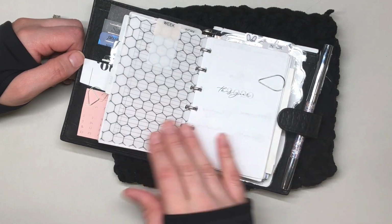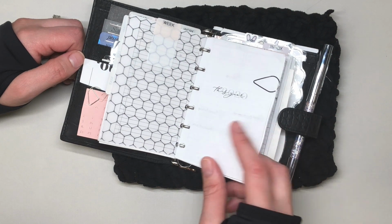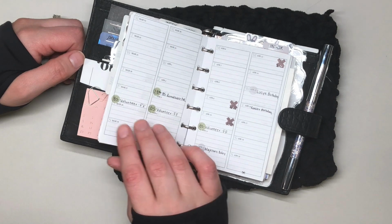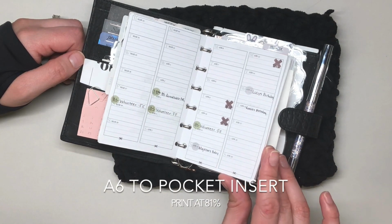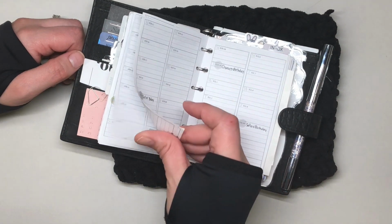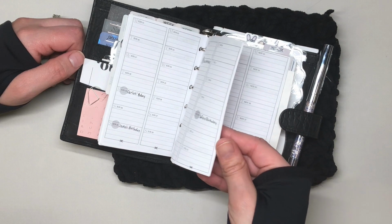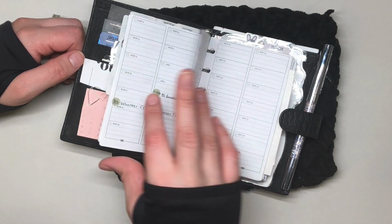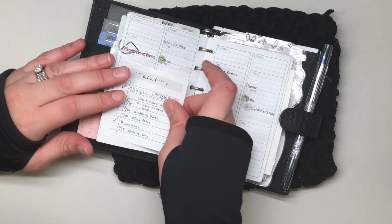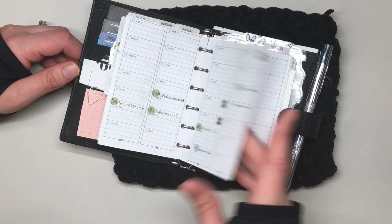My week, this is an A6 size that I downsized from Yesenia Plans. I believe I printed it at 85% or 83% if I'm not mistaken, and it fits my pocket size just fine. I use this to plan my weeks, keep track of birthdays. This is just perfect for me. So here I have everything noted that I need. Great place. This is a great way to keep track of things.